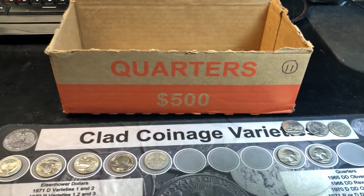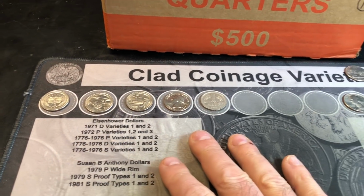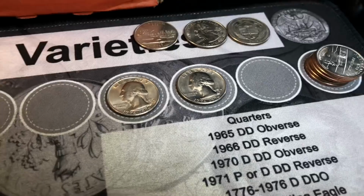Well, we finished box number 11 on the year, and again, no silver. But you know what? This was a good hunt. Out of these 3 boxes, I had a lot of good finds, and we had some nicer steak quarters as well as some really nice bicentennial quarters, as you can see here.